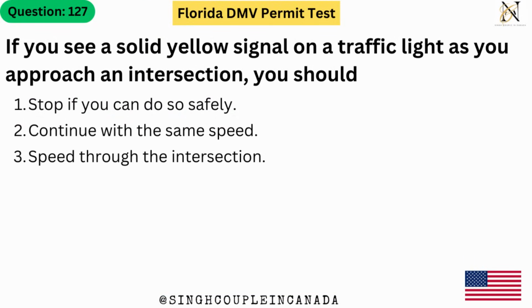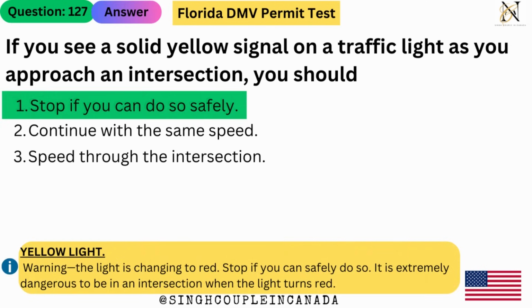If you see a solid yellow signal on a traffic light as you approach an intersection, you should: 1. Stop if you can do so safely. 2. Continue with the same speed. 3. Speed through the intersection. The answer is 1. Stop if you can do so safely. Yellow light. Warning, the light is changing to red. Stop if you can safely do so. It is extremely dangerous to be in an intersection when the light turns red.